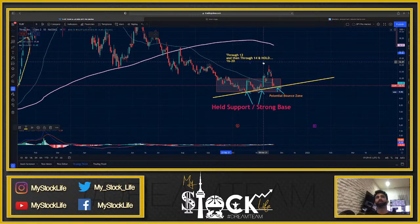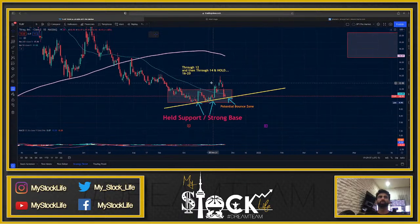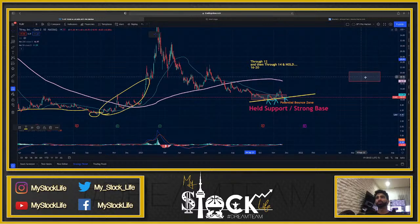So that's why I play levels. They're more confirmation. So once again, we need through 12, and then we need a 14 plus hold. And if we get that, this name is likely going to hit 16 and 20 very fast, right? So strong base above 10, just keep an eye on this name. You don't have to play right now. Put your alerts on maybe at 12. And once it's through 12, then you want to keep an eye on, does it get through 14? And then my target zone is all the way right here above 16. Maybe it happens in end of November, maybe December, maybe Jan.